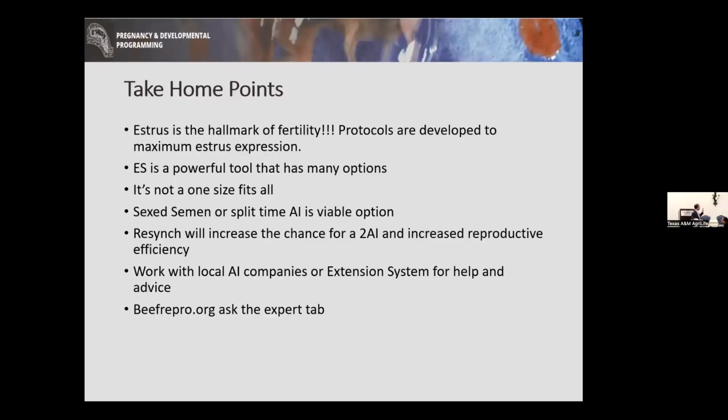Mario and I are going to take some questions. These are the take-home points. I think protocols were developed to maximize estrus expression. And we're really fortunate that in a lot of these protocols, we do have good estrus expression, but we know that in the animals that don't show estrus, we struggle with fertility. And I think that's where we've got to think about the management strategies and what we utilize. Estrus synchronization is a powerful tool, not only for AI, but natural service. It's not one size fits all. Different strategies work for different producers.